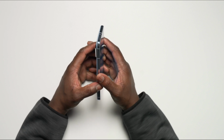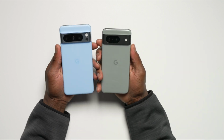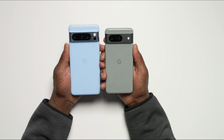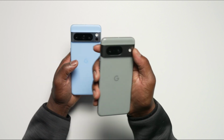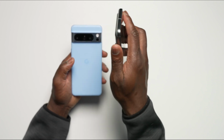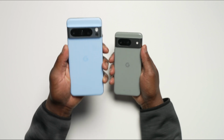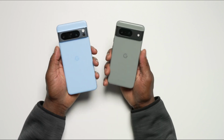Apart from one thing, the polished metal frame. Here lies the annoying thing that we have with the Pixel 8 and the Pixel 8 Pro, right? These are using Victus glass. I want this matte finish of the metal frame of the Pixel 8 on the Pixel 8 Pro. In fact, why not put the matte finish away from the glossy?